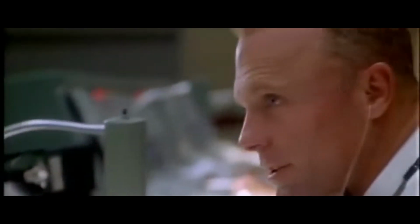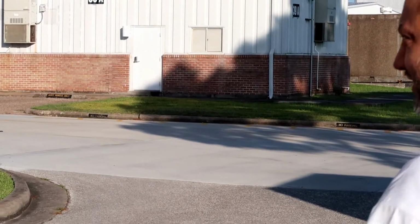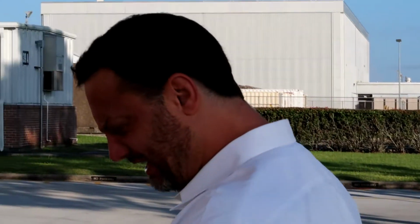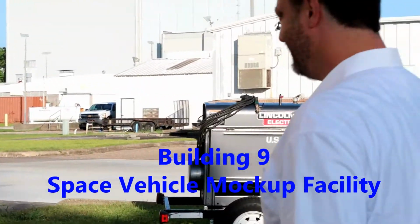Launch control, this is Houston. We are go for launch. Let's go. Where are we going, Craig? We're going right here to Building 9, which is the Space Vehicle Mockup Facility. Awesome. Oh, awesome.